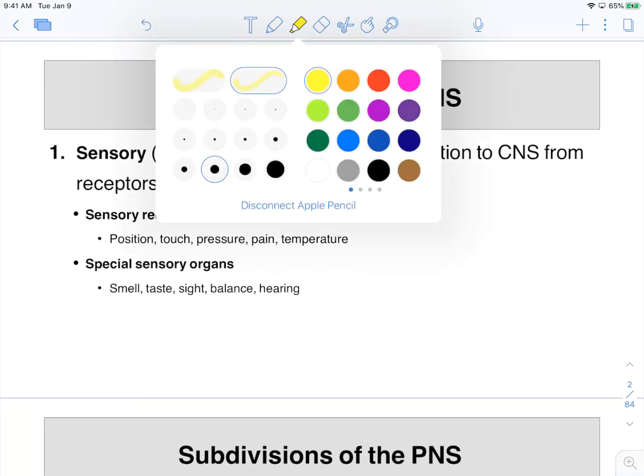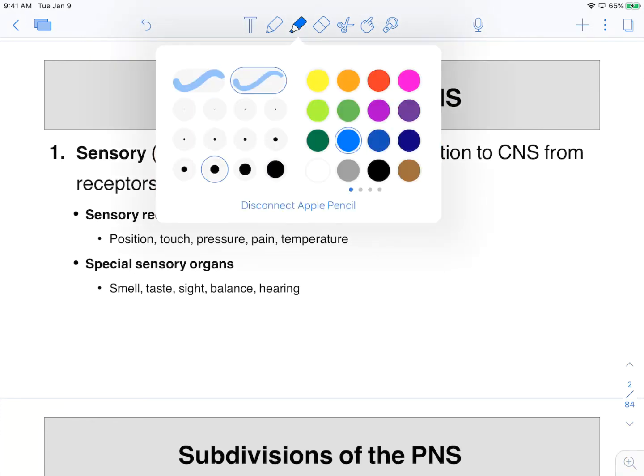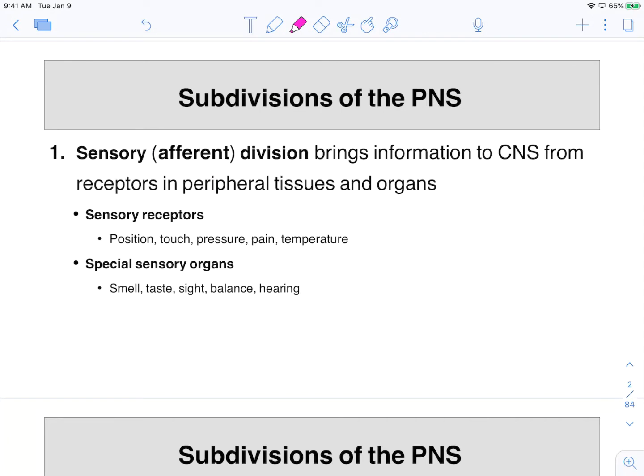So if we look at this, let me highlight this word for you because this is actually an important word. You're going to want to know this word and be comfortable with it so that you can speak the language of neuroscience. The afferent, and I like to think of A as being arriving. I think about a train arriving at the station. The afferent division of the nervous system is the sensory nervous system, and this is the information that is being carried into the central nervous system to be processed.